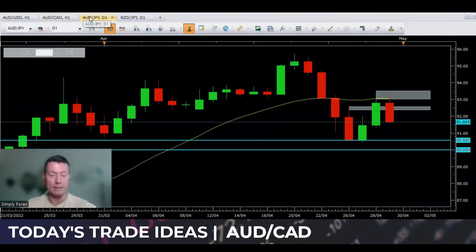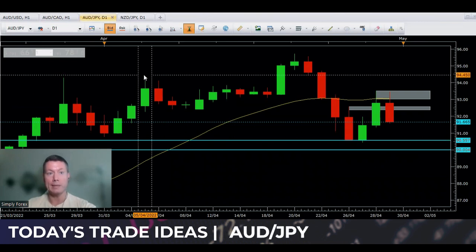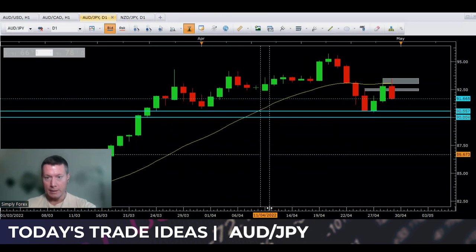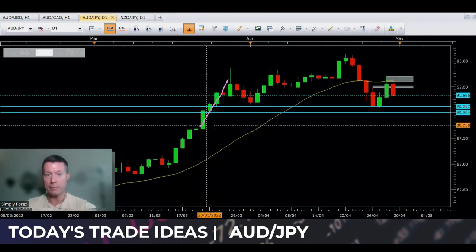Our next trade idea is this. This is the Aussie dollar against the Japanese yen short. So as you can see, guys, I'm seeing a lot of Aussie dollar weakness in the market. But I really like the look of this trade. Price was clearly in an uptrend, but then eventually it came and broke these last lows here and broke these last lows here.